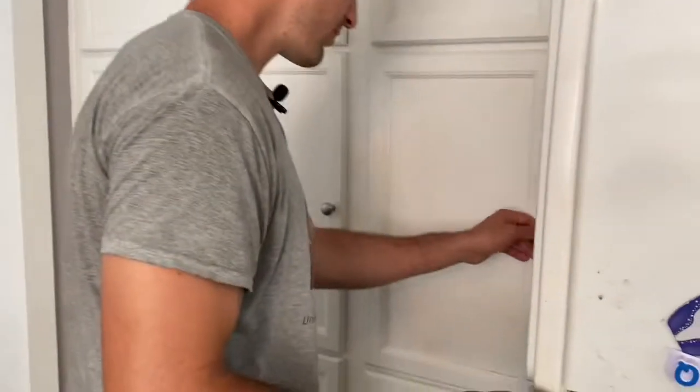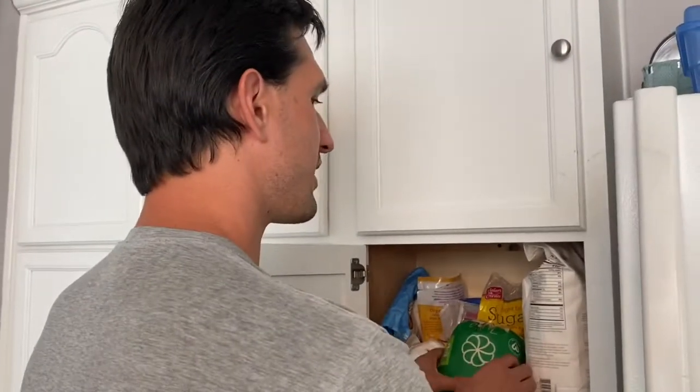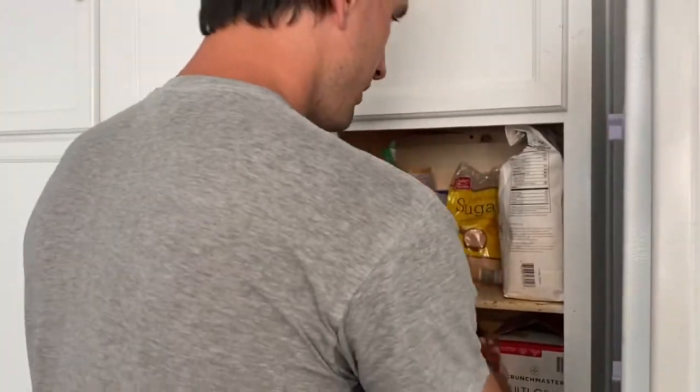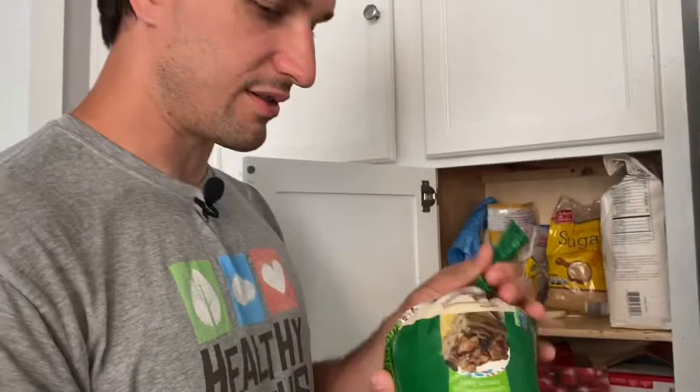All right, next up, we're gonna start with the pantry. The one thing I like about the place that we're living in right now is it's got a really big pantry, so I definitely like that. Well, let's see what we got here. What's that guy? Sugar. Sugar, oh, well.